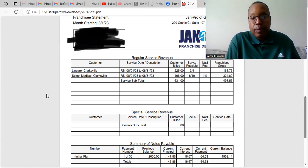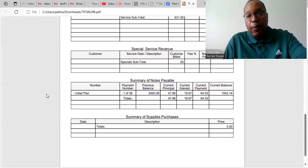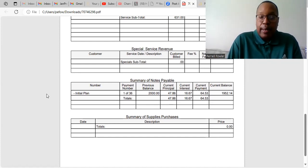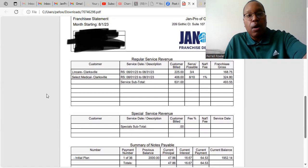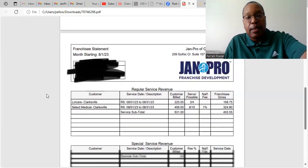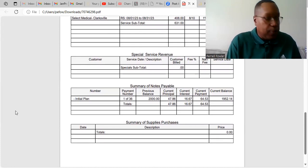And it seems as if they financed it for 36 months. Now, what I try to tell everybody, if you start with JanPro and you come in at the FP5, try your best not to finance that FP5 package. Try to pay it outright, because it seems as if they're being charged for 36 months of financing, because it says one of 36.